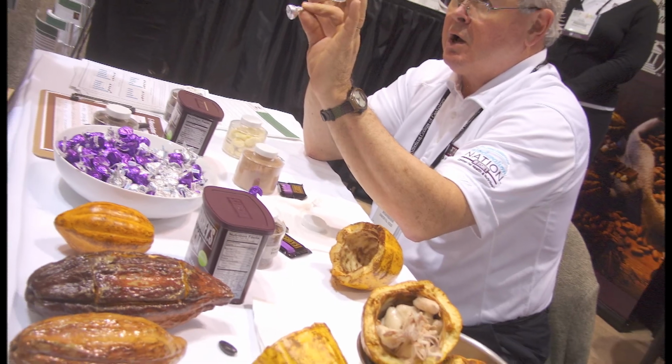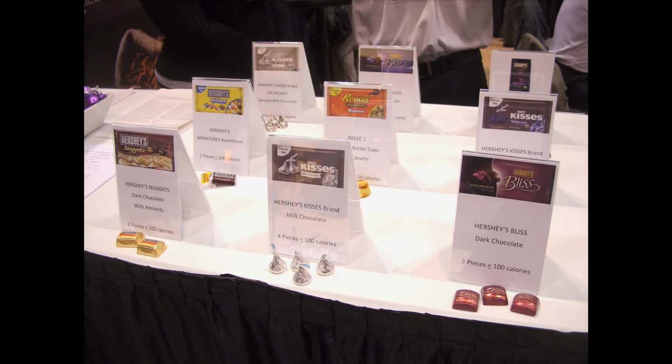Last but not least, the most popular display was probably the Hershey's chocolate booth, which gave away free samples and explained the heart-healthy benefits of chocolate.